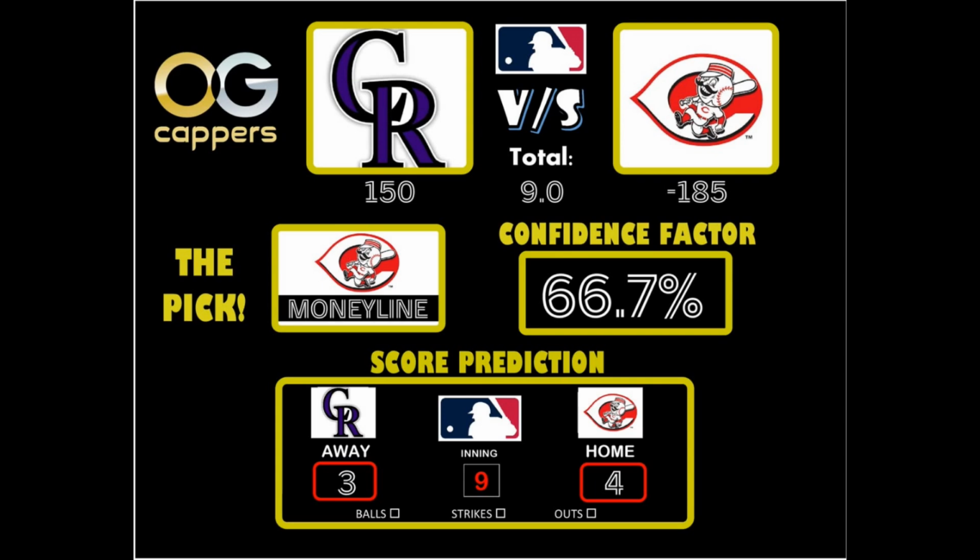But we have Montas on the mound here for the Reds, 2.45 ERA. He's been pitching really well in the short run, better than his 4.19 ERA. Let's take the Reds here on the money line, 66.7% of the time. This will be the play. That Rockies offense, 4.3% lower than their season-long average right now.